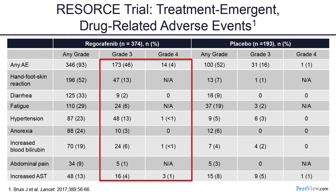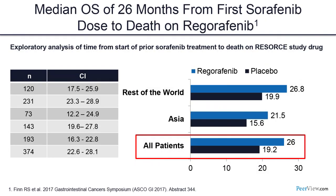And the toxicities with this drug are very familiar to us, not that dissimilar from sorafenib, a little more hypertension, hand-foot syndrome, loose stool, generally manageable. But again, I think the higher frequency of hypertension with this agent compared to sorafenib probably reflects its very potent anti-VEGF activity. Now, this data set we presented last year, which is very provocative, right?